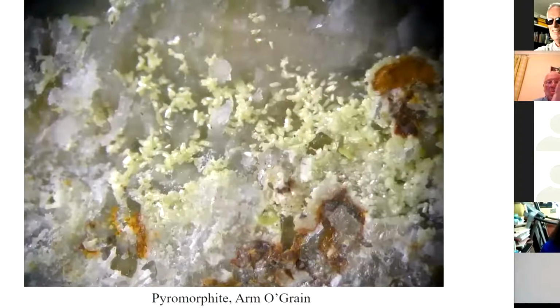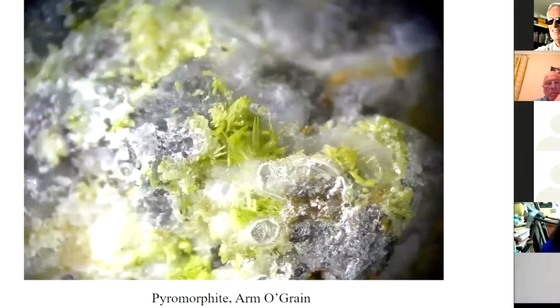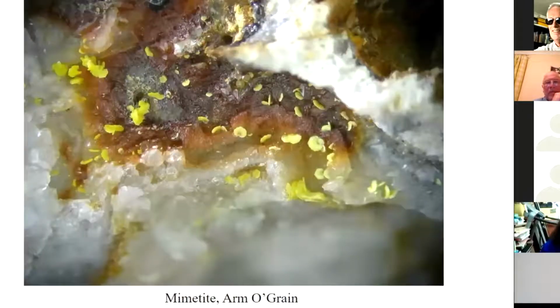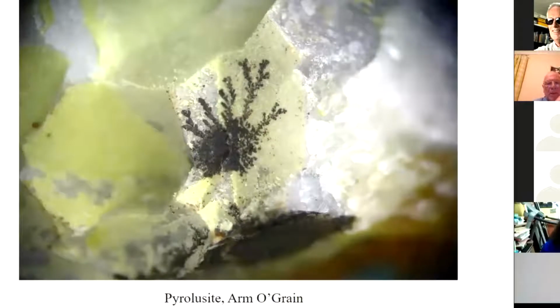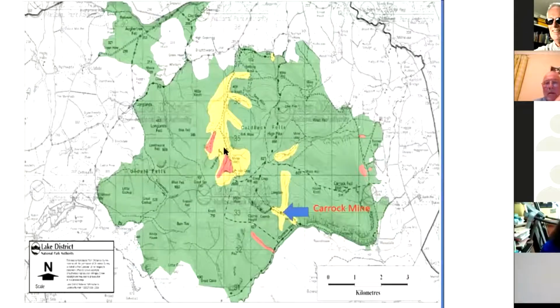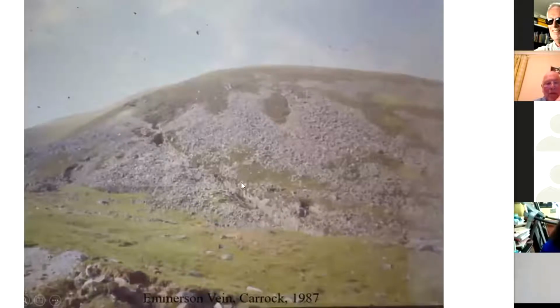Pyromorphite or mimetite, not sure which. Again, and then these little flakes, and they're all pretty much micro, little pyrolusite spray, and a pharmacosiderite. And Carrock Mine itself is right in the middle of the complex, and this is the Emerson vein running up, and this area to the right of this is where we collected.